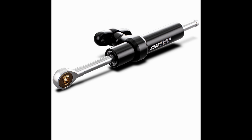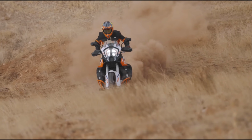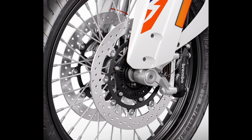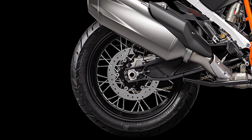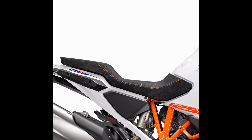Front tire size is 120/70/19 and the rear is a 170/60/17 tire, which is fitted to new robust aluminium rims made for KTM by Akront with an improved sealing system to make them 100% tubeless. Front brakes are 320mm diameter discs with radial mounted Brembo 4-piston calipers, and for the rear a 267mm diameter disc. Standard seat height is 880mm, which is fitted with high quality foam padding for extra comfort.